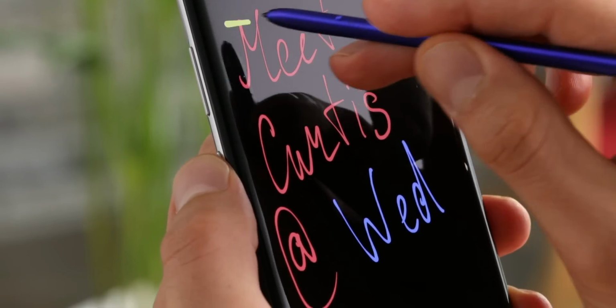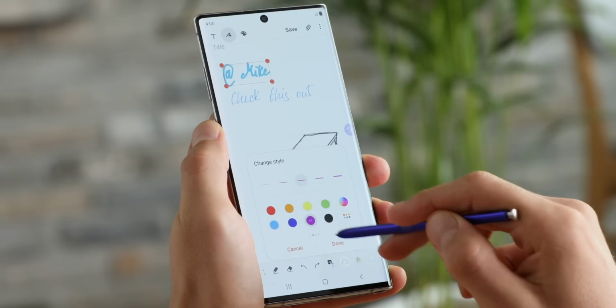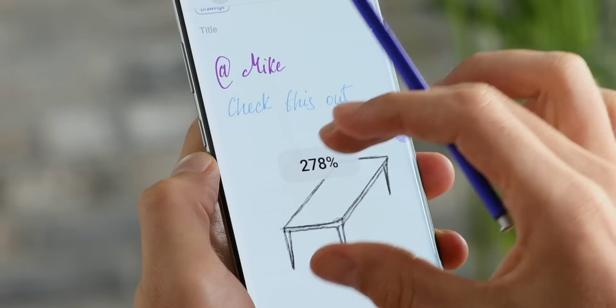Having said that though, we don't know for sure what the price of this phone is going to be. We've heard some rumors that it might be in the $900 odd region. And well, it shouldn't be that expensive because this is a mid-range screen for sure.